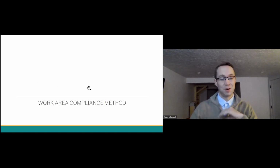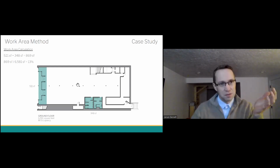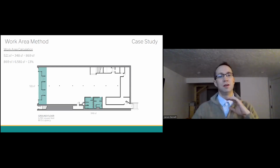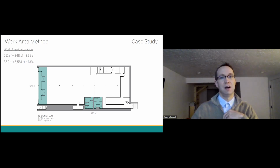Moving on to the work area compliance method. The way you typically begin is you draw out your desired changes and calculate the work area. So here we've updated the storefront system, we've done work in the restrooms, and that's a total of 869 square feet of this 6581 square feet on the floor, and that's 13% of the floor area.